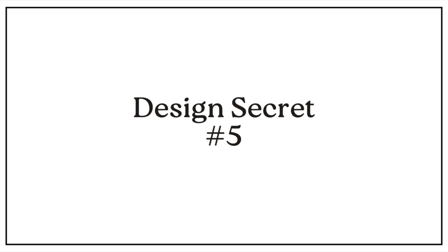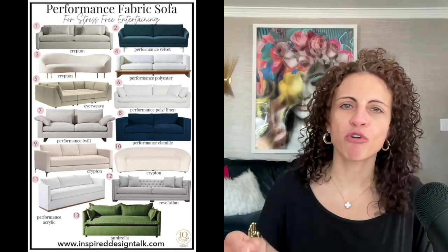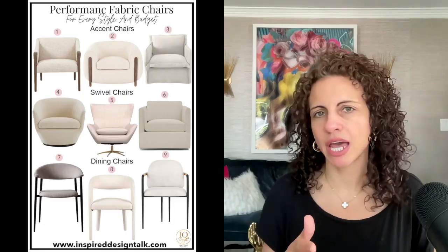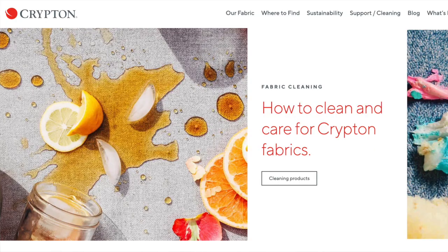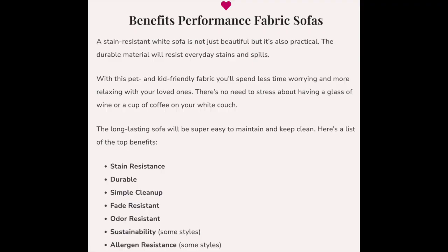Secret number 5, performance fabrics. Designers love to use performance fabrics on sofas, chairs, and upholstery pieces. Fabrics like Krypton, Umbrella, and Revolution are names to look for when it comes to performance fabrics. It'll cost you a little bit more, but you'll rest assured knowing it's going to be durable, mildew, stain, and water resistant. Investing in quality fabric will give you peace of mind when you're entertaining and for everyday living.